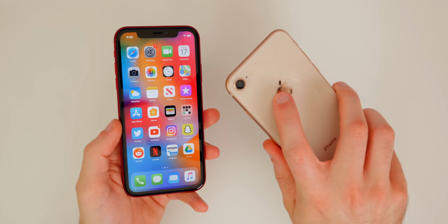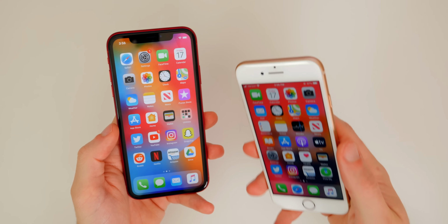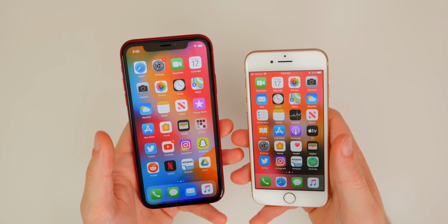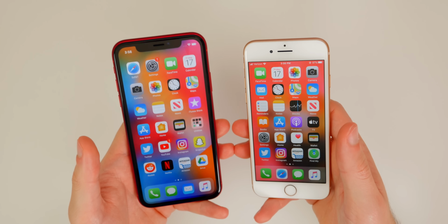But the fact that the SE also has 3 gigabytes of RAM is really the thing to note here and really the thing I'm kind of surprised about. So we should see similar RAM management as well with plenty of RAM there.